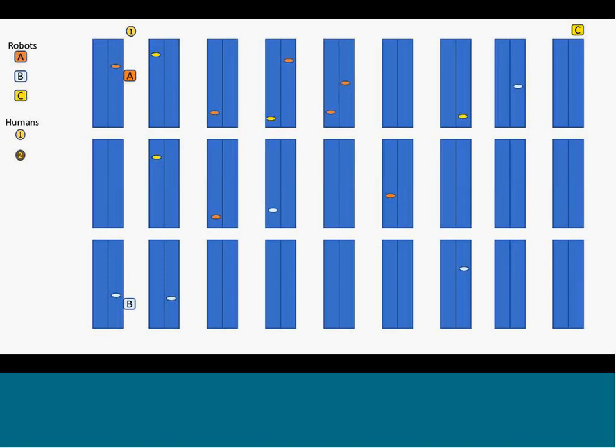So we're going to go ahead and start the presentation. So you see the human walking. He saw robot A, and he walked up to A, and he makes the pick on A. As he does that, you'll see A move away. He's looking for the next robot to go to, and he saw robot B down the aisle, so he walks down the aisle to robot B.